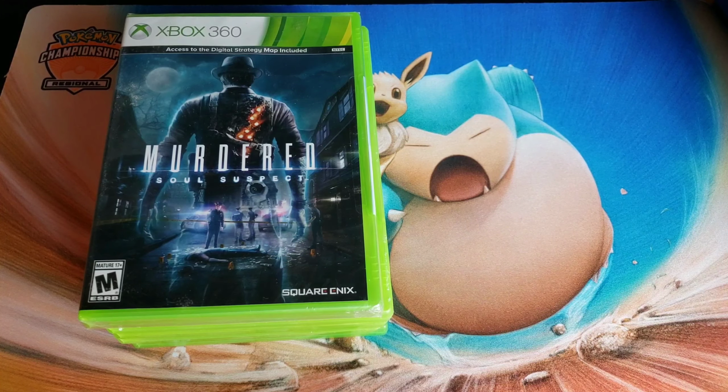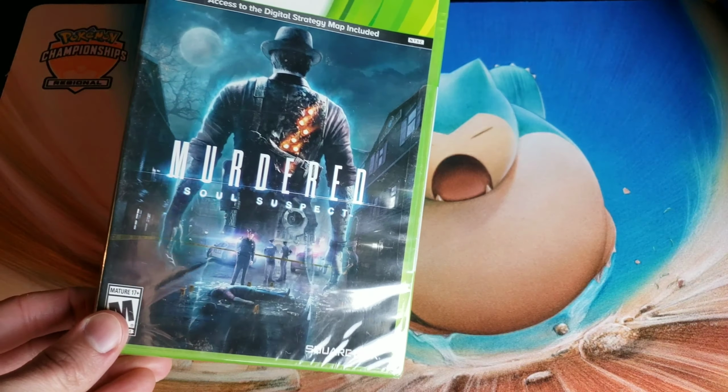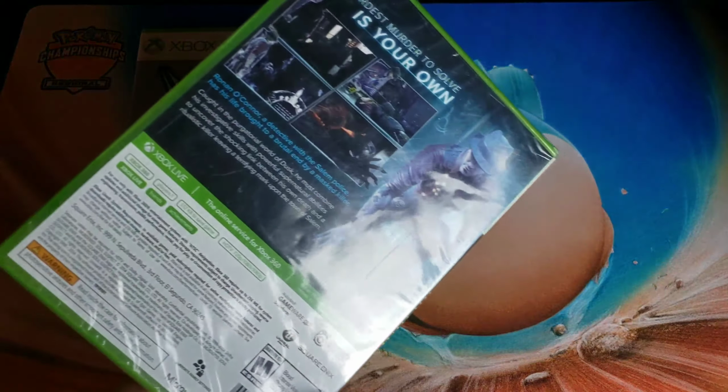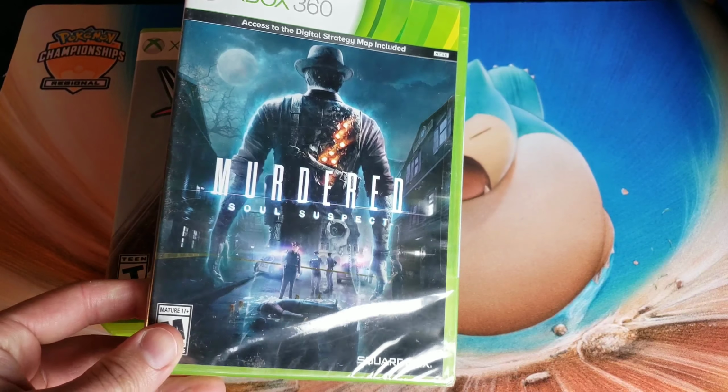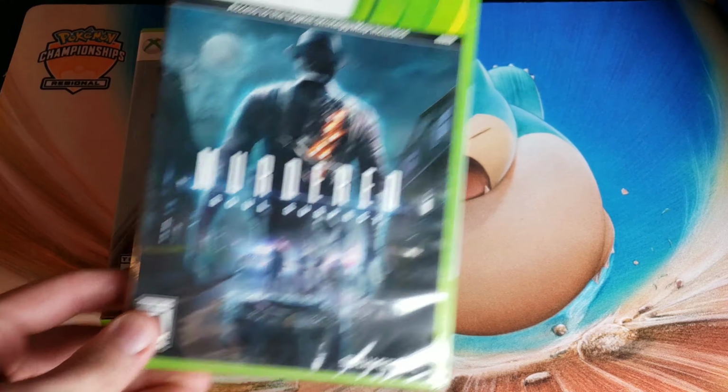So if you've seen any of my previous videos, you'll notice that I'm selling a bunch of Xbox 360 games, and that all stems from a large lot I purchased about a month ago. I just wanted to briefly touch on some of the games that I'm keeping from that large lot. Murdered Soul Suspect. This is new and sealed. It's not expensive, it's not rare by any means, but the reviews look pretty decent on this, so I wanted to try it out.